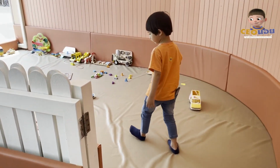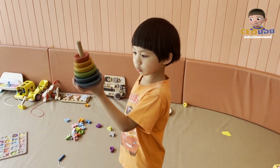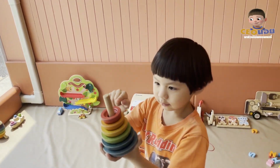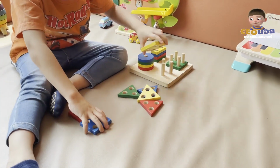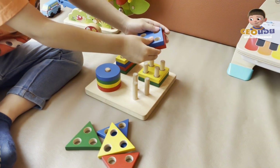Wow. And what can we learn from that toy? I can run rainbows. Yeah. About the colors? Yeah, that's 6 colors. 1, 2, 3, 4, 5, 6. Yeah. And what about shape? You see that? Yeah. It's very interesting.